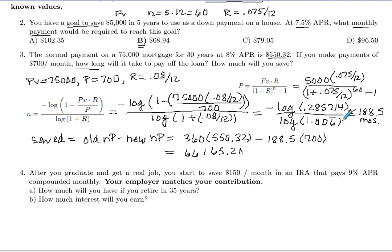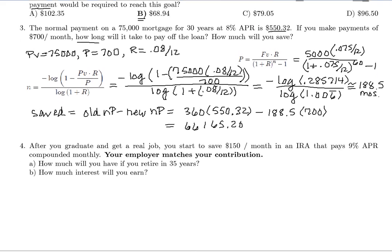So we saved $66,000. Now granted, that's a high interest rate by today's standards. So, you know, at 4%, which is about where rates are now, you'd save approximately half this as much, but it's still not chump change.